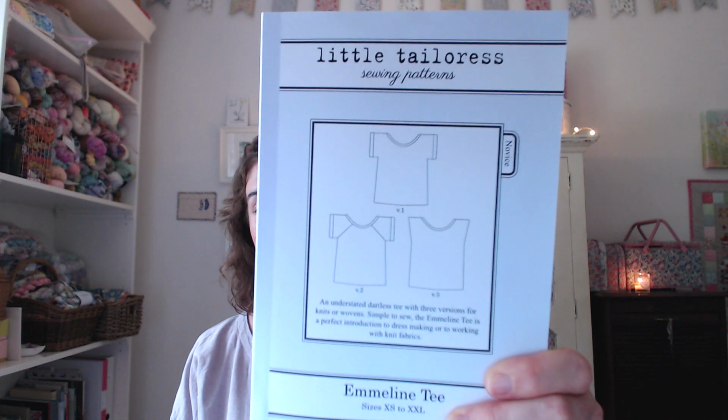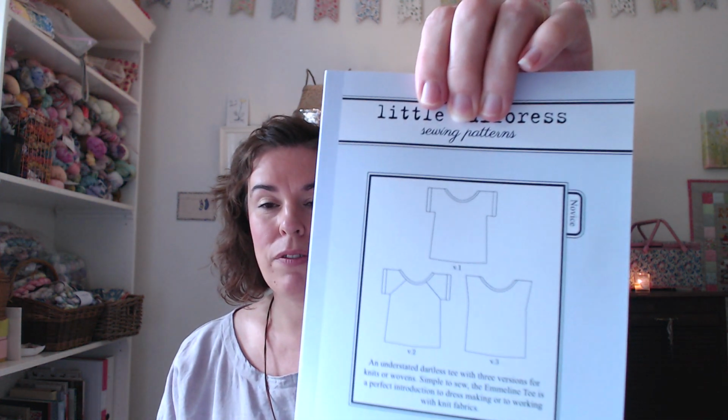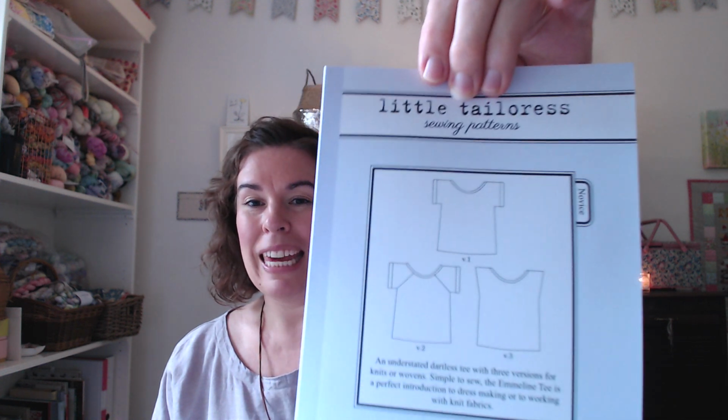I really want to have a go at dressmaking. I've also purchased this pattern from my gorgeous friend Amy, who is the Little Tailoress. And this is the Emmeline tee. And there's 3 different versions, and it talks you through it. Amy talks you through if you're using woven fabric or jersey fabric.